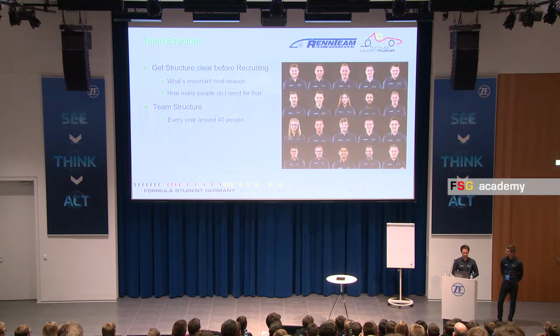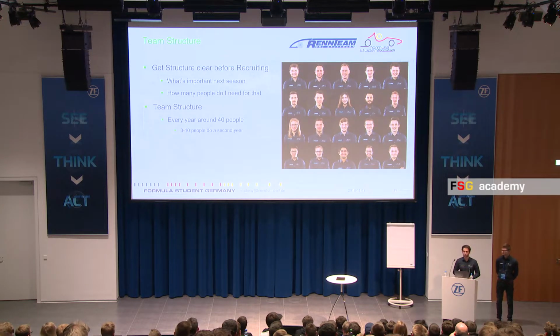always try, and 8 to 10 people from this block are always people from the second year. As you can see, more than 80% of the people change every year. So we need to bring the new guys up to speed pretty quickly, and in the best case it's 8 to 10 people. Last year it was 4 guys doing a second year, and 3 of these guys were from the suspension department. Therefore, it was quite a task to manage all that.